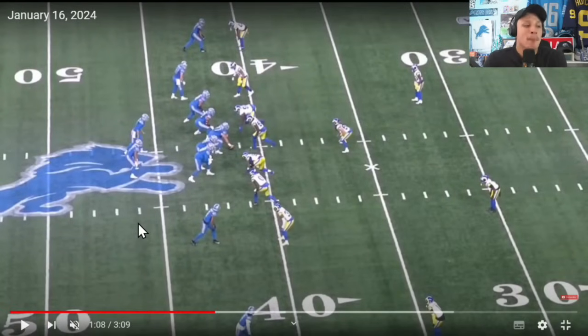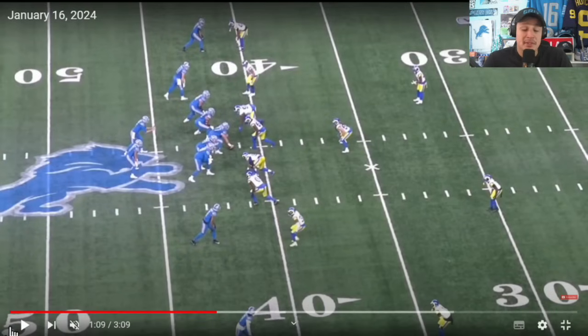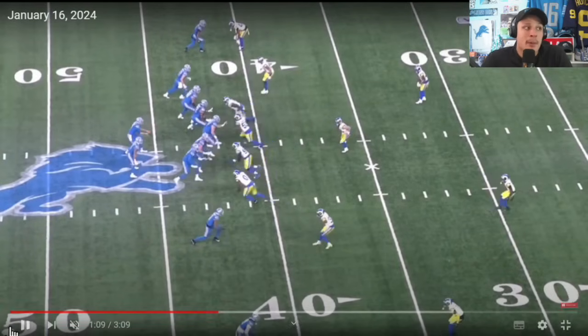So the Lions' answer to that wasn't living in the middle of the field, it was actually winning on the outside. The way they did that was with Amon-Ra St. Brown, and this is why he is so great for the Lions, because St. Brown was able to line up one-on-one with Witherspoon on the outside and go win that matchup. We also utilized some Josh Reynolds in the spots we attempted to, but it was St. Brown. We put him on that one-on-one matchup, and we kind of simplified things.